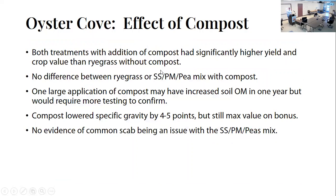So just summing up, the addition of compost had significantly higher yield and crop value than our check without compost. There wasn't much difference in the crop mixes that we looked at. One large application of compost may have increased soil organic matter in 1 year, but that would require a bit more testing to confirm. The compost lowered the specific gravity by about 4 to 5 points, which is consistent with other trials in other years, but we were still at max value on the contract for bonus, so that wasn't really an issue. And again, we saw no issue of common scab in any of these treatments, and particularly not with the Sudan grass pearl millet.